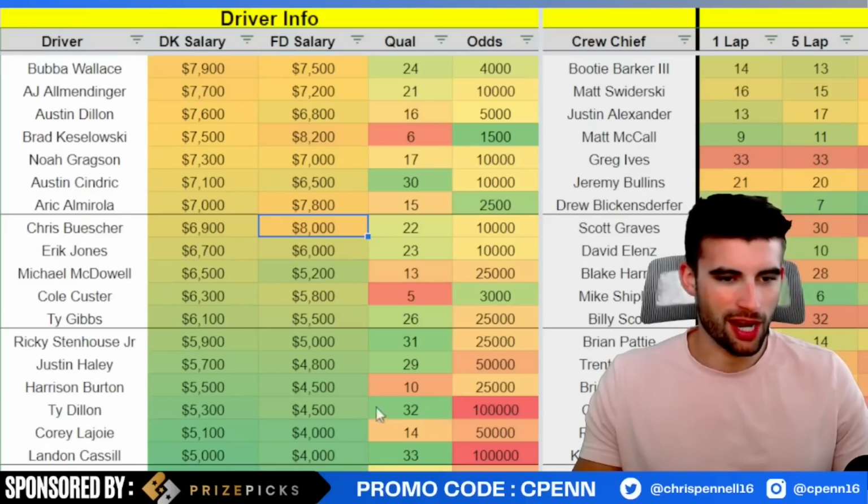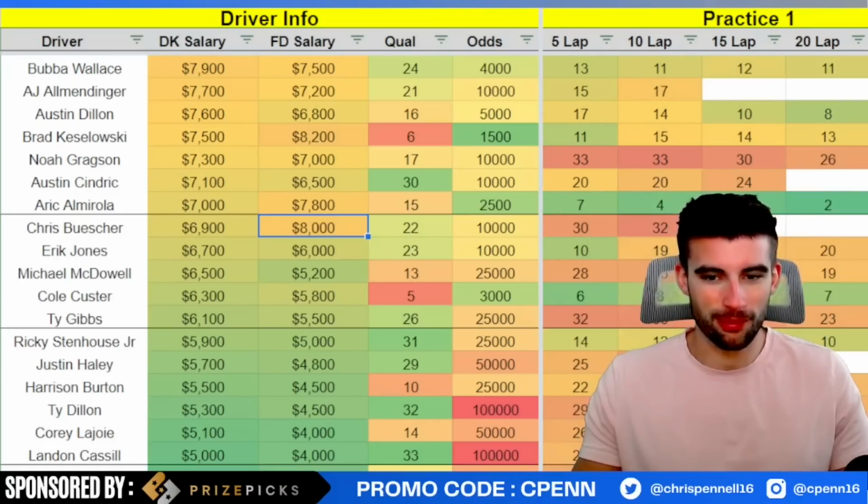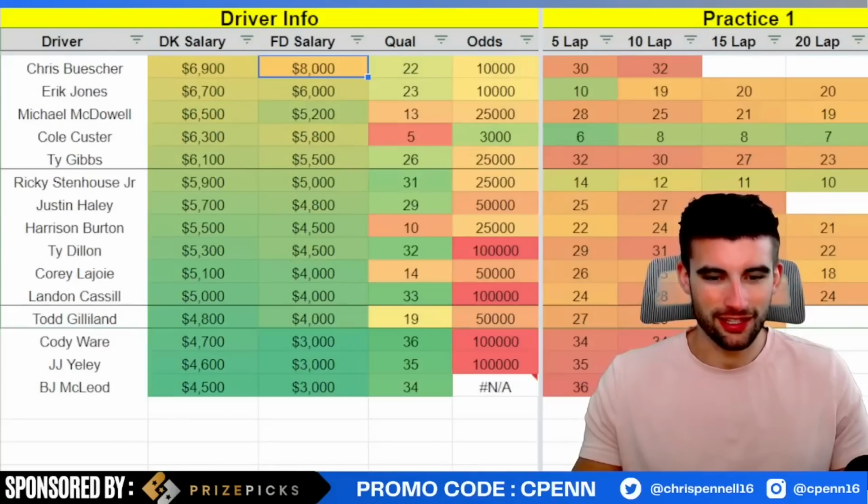Harrison Burton starting a little bit too high for me to be viable. Large field tournament play, only like a few percentages, and just hope he stays within the top 12. Ty Dillon, he's probably the preferred punt option down here besides Ricky Stenhouse, but he was pretty slow in practice, 18th in the 25 lap, but I think only 18 guys ran a 25 lap run in practice, so he was dead last in that category.